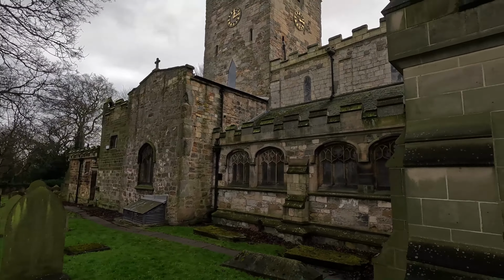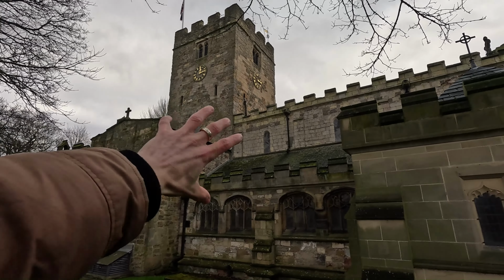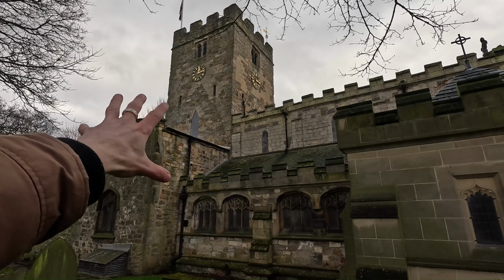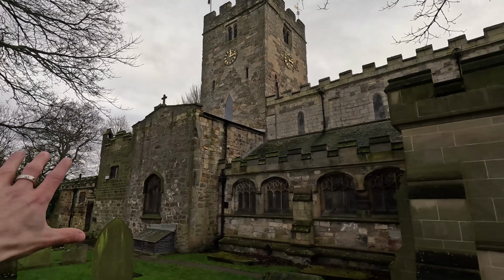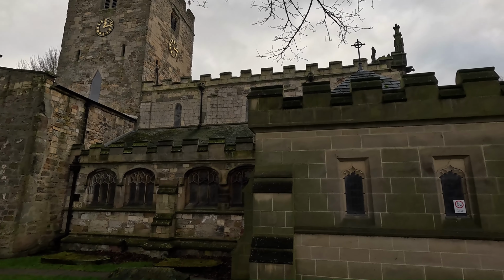So you can see everywhere there are bits where it's been repaired. Obviously where the clock is, that's been repaired. But that central bit would have been the 1020 AD version, and then all these little bits that have been added on were from 1190 onwards.